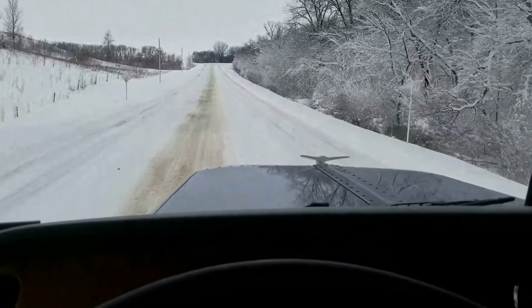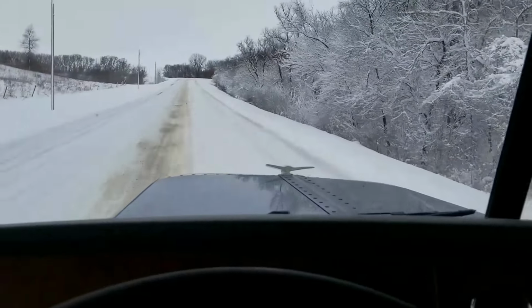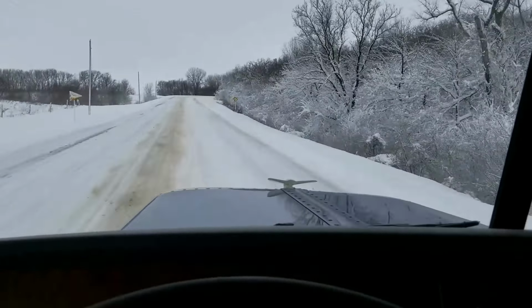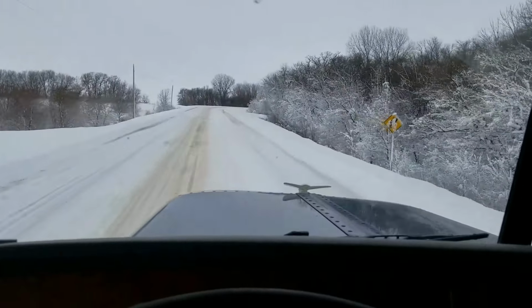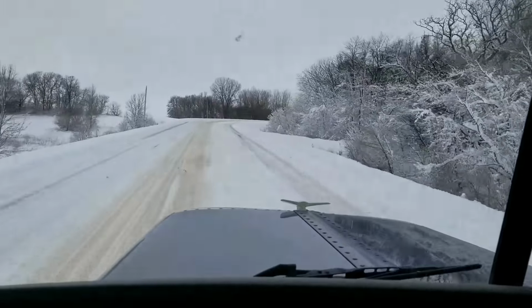So on a day like today, it's really good to have weight on. I got about 45,500 pounds of milk on the tank, and so I shouldn't have to worry about traction too much or sloshing around in the corners because the tank is about 7/8 full.